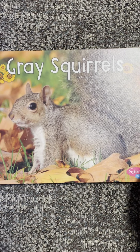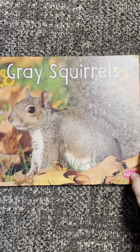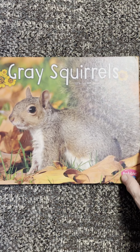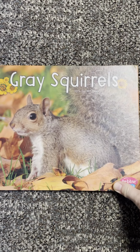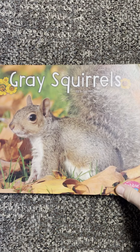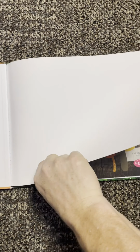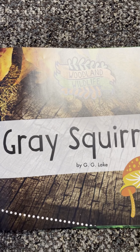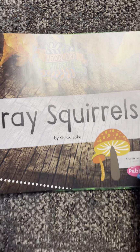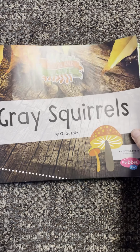I can look at the cover of the book. That looks like an awful lot like the picture I pulled out of the treasure chest, right? It's a photograph of a squirrel. That also is a clue to me that's an information book. So let's see what we can learn about squirrels. Gray Squirrels by G.G. Lake. G.G. Lake is the author.